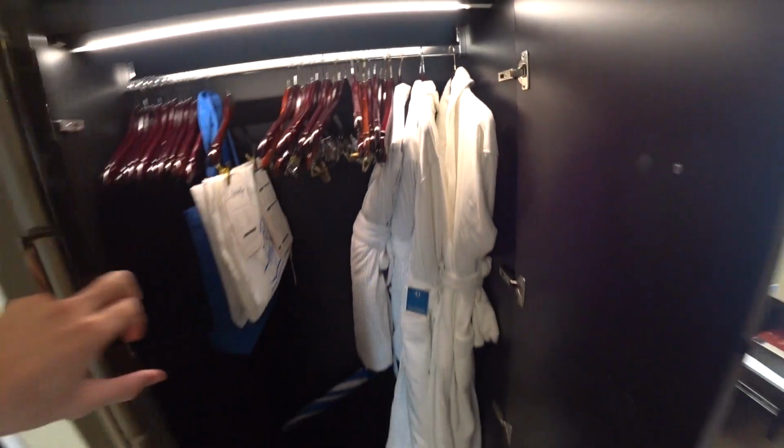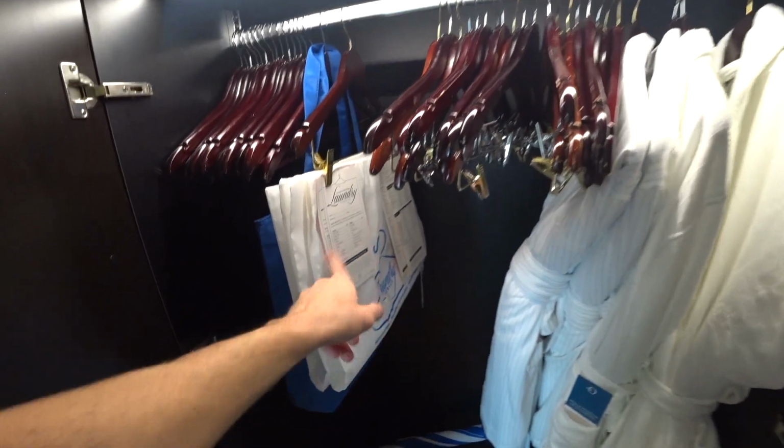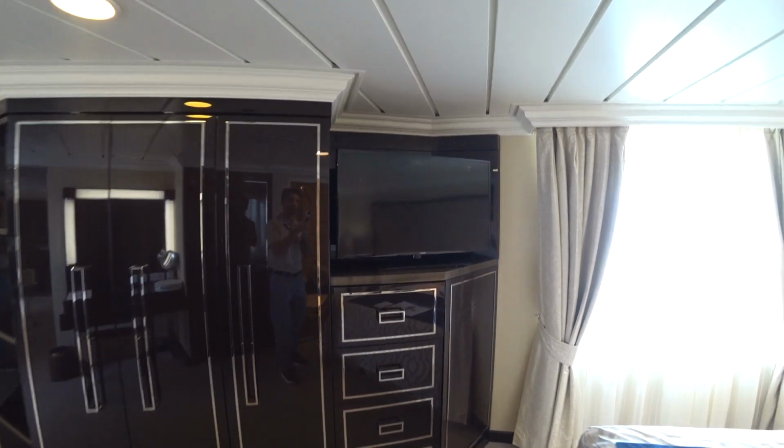Excellent closet space with the robes. You have slippers underneath, umbrellas for use. They do have free self-laundry, and you do get some complimentary laundry included as well. You have more closet space over here. They have safes, hair dryers, all included in the rooms.